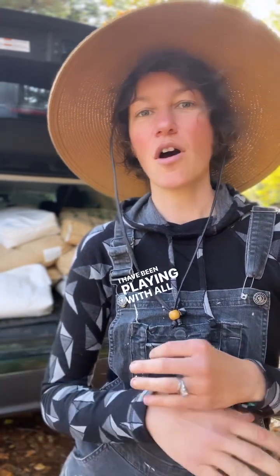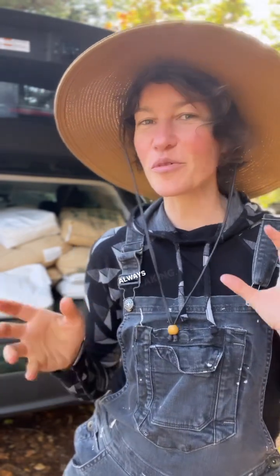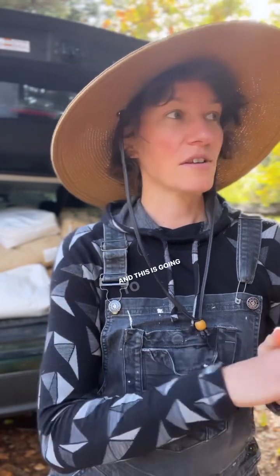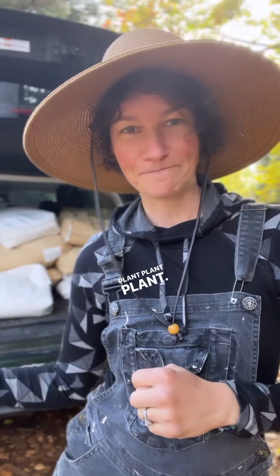I have been playing with all different types of plantings in different ways, in different areas of our land to see what makes sense for us with the birds over the years. And this year I'm trying something new, always tweaking. So a lot of you will ask, what are you planting? In my car, I just picked up 550 pounds of cover crop seed. That's a lot. And this is going to get us from now, November, all the way through till February when I'm planting, working with the rains as they fall. Sometimes we'll get some more in March. Last year we got some rain in May, so we kept being able to plant.